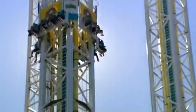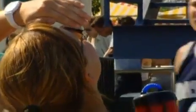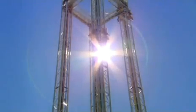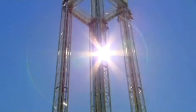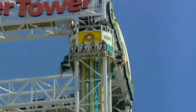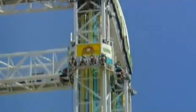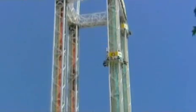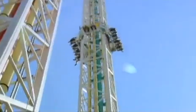Big drop rides are now a must-have thrill in any modern theme park. But 10 years ago, this type of tower ride didn't exist. This is Power Tower. When it opened in 1998, it was the tallest tower ride in the world and pioneered the new thrill ride technology of pneumatics, using compressed air in some of the largest cylinders ever made.